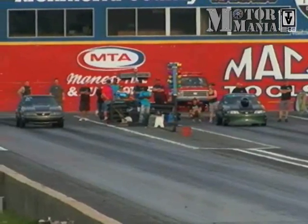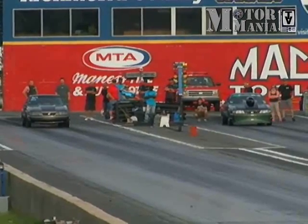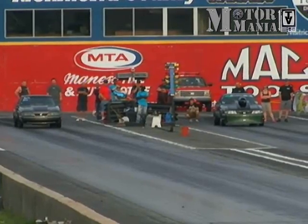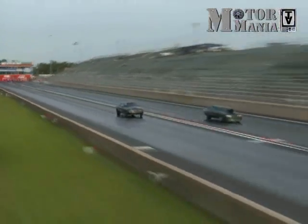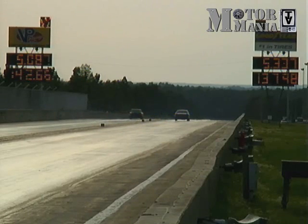Scott Owenby goes in, Jason Lying goes in. Jason in first, Scott right on him. Tree. Hole shot big time for Jason. Scott's moving around. Win light. 5:08, 142 for Owenby. Had to pull a rabbit out of his hat as he got the tree.